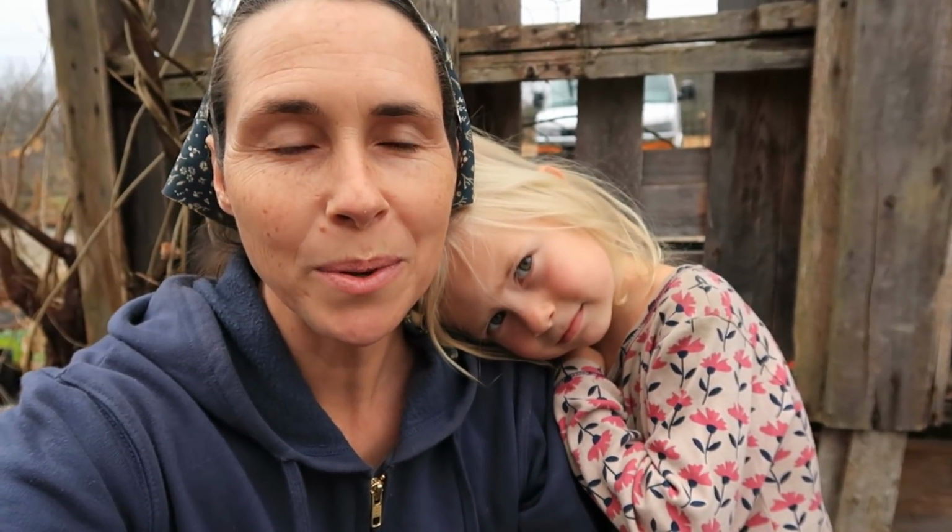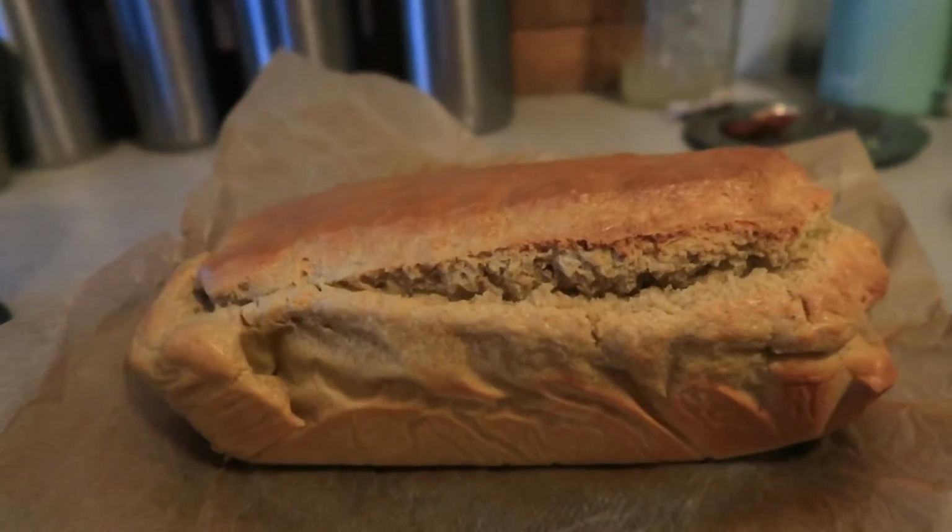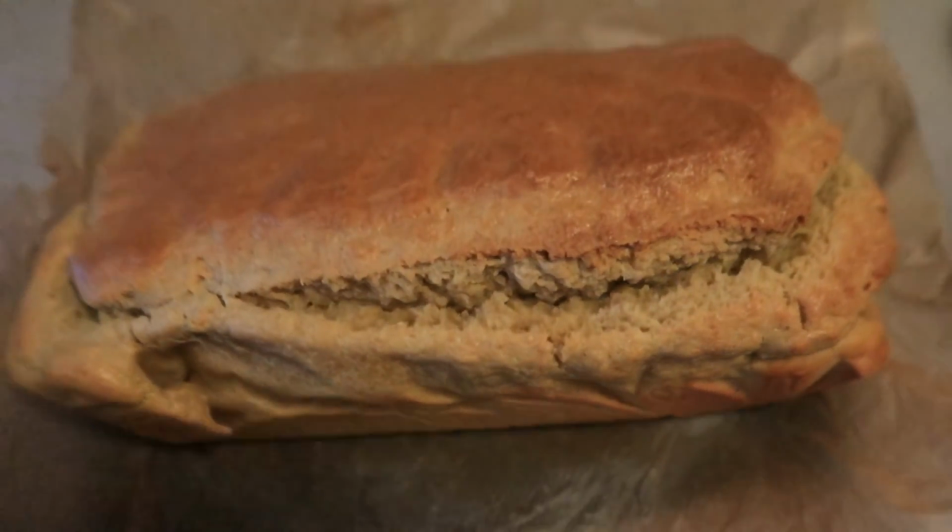And you can also check the show notes below for the written recipe if you would like. So this loaf of bread is a bit different than your typical bread that you would buy in the store. It is different from sourdough as well. It's kind of a hybrid. And so it is a little bit more crumbly, but I'm really thankful it held together well enough for sandwiches.